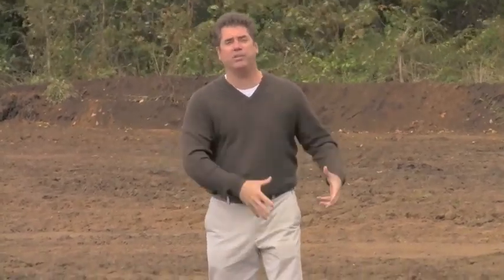Now we've got the topsoil back there. I'm going to bring in some general fills to grade the property to the property lines. Then the topsoil will come on top of that. So at this point, next week you'll be seeing some concrete, some footings go in the ground, and then we'll start framing.